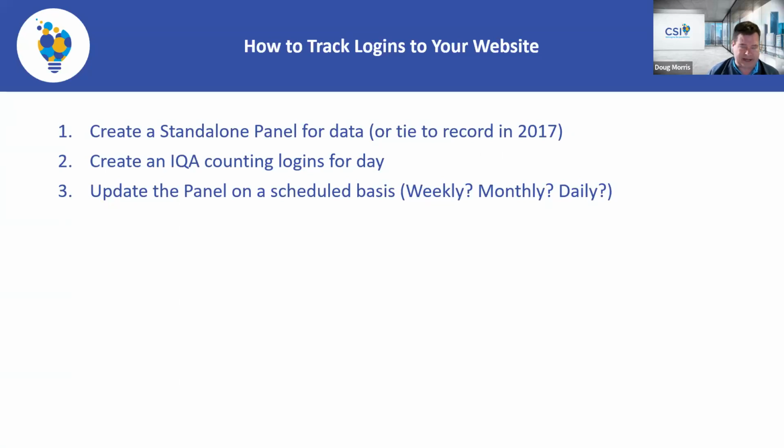As you know, here in the US, we just had Memorial Day. So if you do daily, you might see your numbers being pretty bad on a Monday for some weird reason this week. It was a holiday. So weekly, and you're going to assign someone to just go populate that panel, run the IQA, write down the numbers, populate the panel.